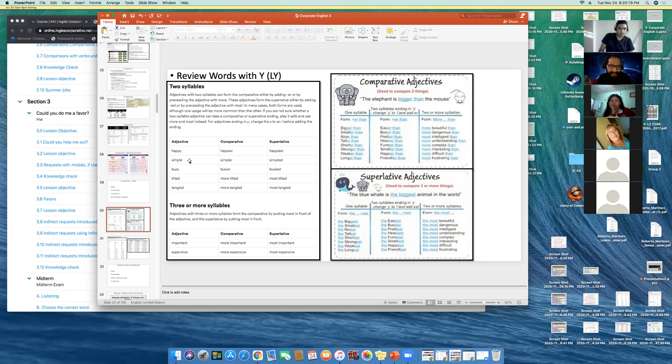So we can say that words like happy or busy, or silly or early, estas sí se pueden cambiar y ustedes le pueden decir earlier, o pueden decir earliest. No necesitan agregarle more, no necesitan agregarle most.